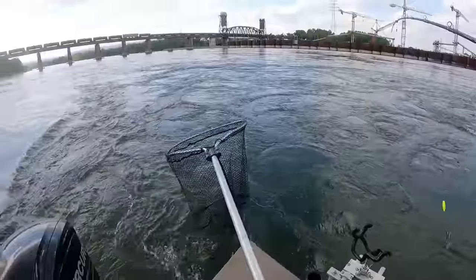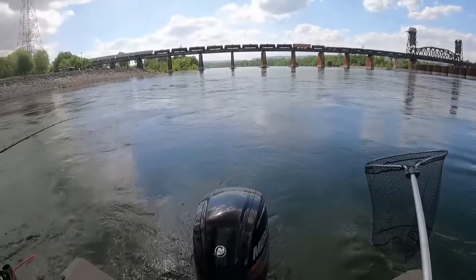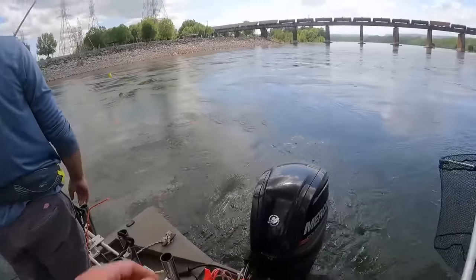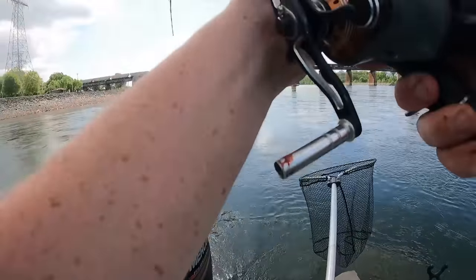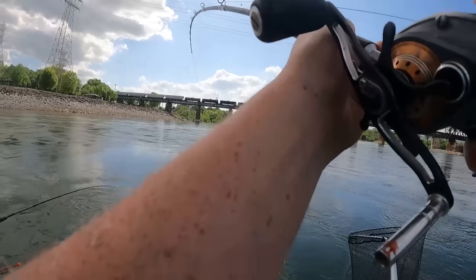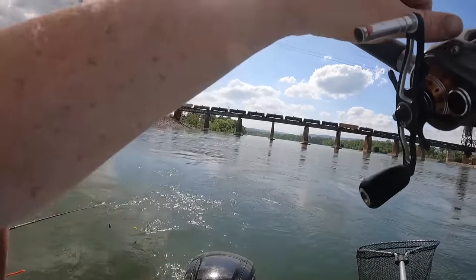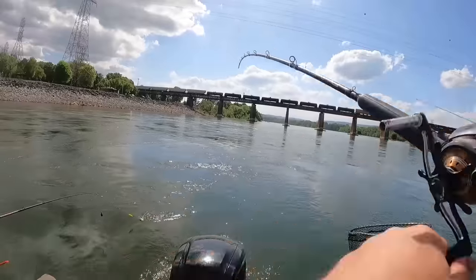Pretty good float right now. Bottom's away. Take that, trolling motor's on. Whoa. Whoa. Did it go? Yeah, I think. Or he just hit it like the dickens, jeez. God, that thing hit the crap out of it.